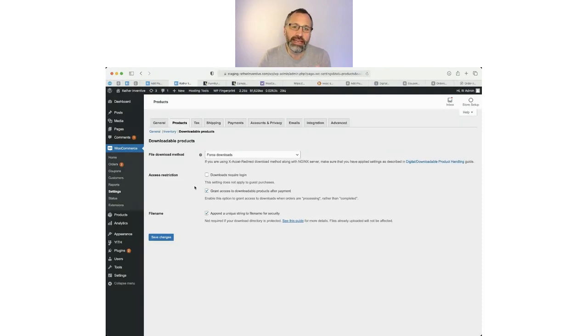But all this is saying here is just a few default options: whether you need people to log in to get their download or not, or whether they just need to click on the link in the order email. Do you want to immediately grant access to downloadable products after payment? That's a good default to have, rather than waiting for the email to come through. They can download them straight on the thank you page.